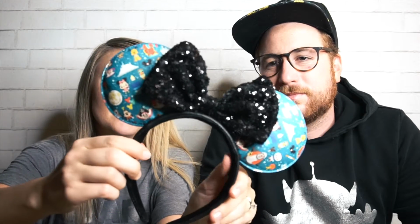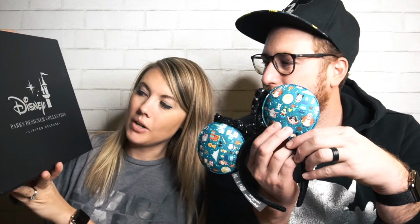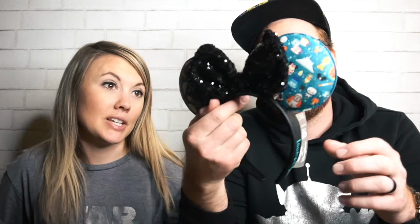They're super cute. And they came in this really cool Disney Parks Designer Collection box. So my fancy ears. So now you have what, 1, 2, 3, 4, 5 ears? Five ears now. The collection is growing.